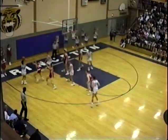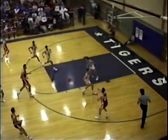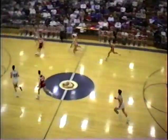Inside, they tried to force it to Rowe. Baseline jumper, left side. It's too hard. Rowe off the mark tonight in the shooting game. And rebounded by the Red Devils. They get it ahead inside for Peterson. That's going to be very frustrating for the coach. 10 turnovers. Walker into the front court.